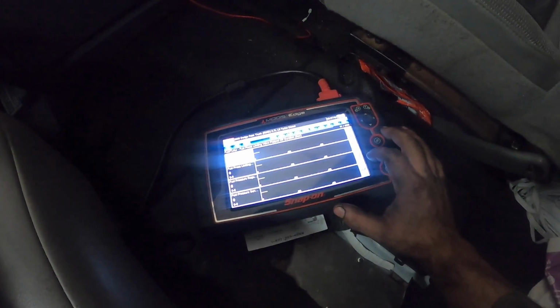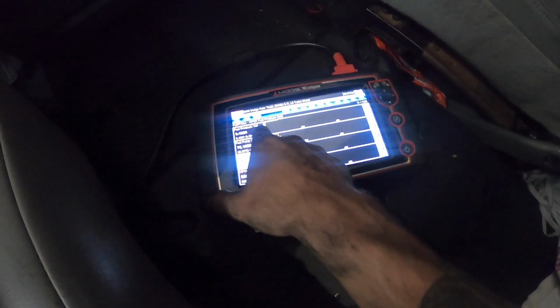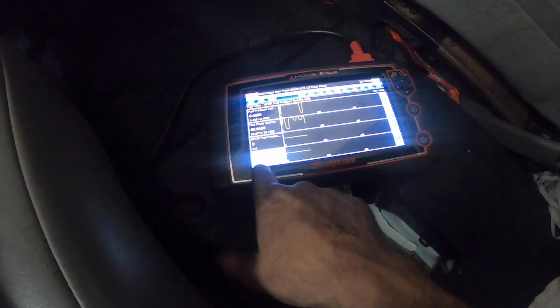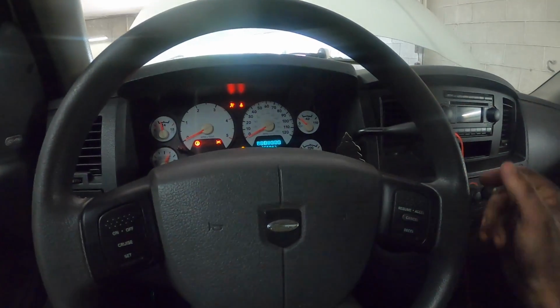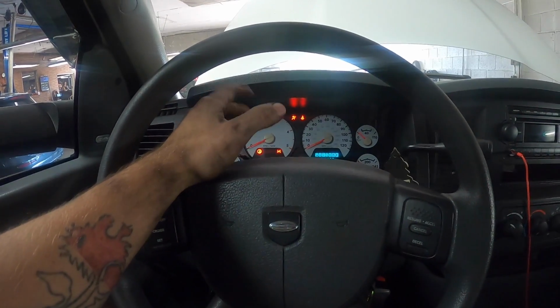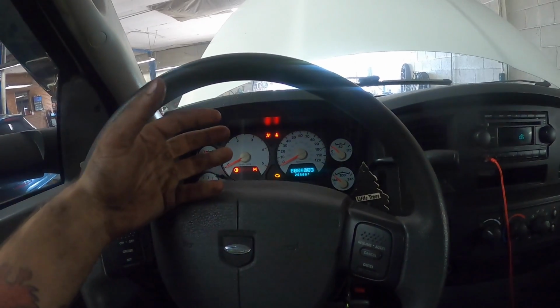So if you come down to high pressure common rail fuel pressure, we were getting about 145 PSI and we were trying for 5,800 PSI. So this should be right about 6,000 PSI to start this thing. Obviously it's getting a no start. It's not even trying to start. Everything's full of fuel. We replaced both of the drain or the overflow valves. So we did that. So now what we're gonna do is move to the next step.